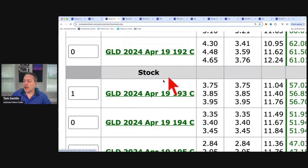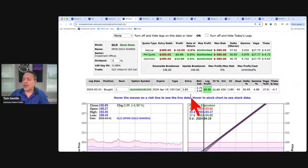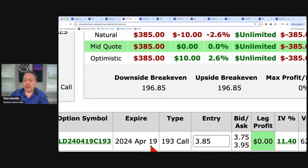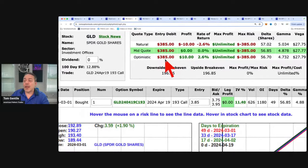But if I were to take the 193 calls, that's what we call the at-the-money option. It's closest to where the stock's trading right now. And it would look something like this. The 193 calls with an April 19th expiration are trading around $3.85. That means if I buy that call option, I'm going to spend, times 100, because one contract's good for 100 shares, $385. So for $385, I'm able to control $19,300 worth of this ETF.